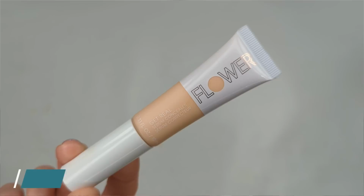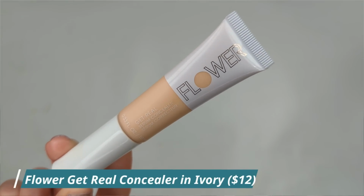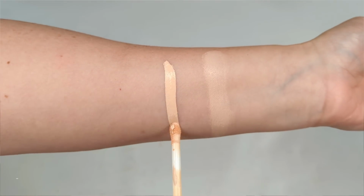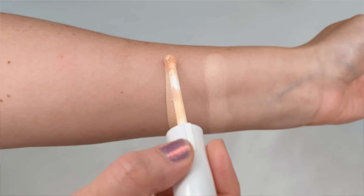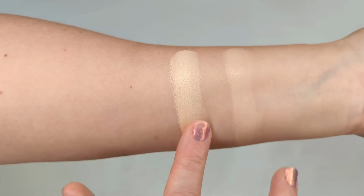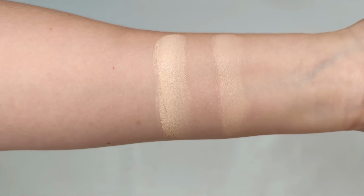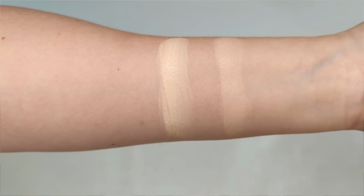And speaking of that, I feel like the Haus Labs concealer reminds me a bit of the Flower Beauty Get Real concealer. Not exactly, because I think the Flower one is a little bit creamier feeling, while this one has that kind of dry, moussey feel. But the Flower Beauty one has just as much coverage in just a little tiny amount of product. And also I feel like this dries down really fast, just like the Haus Labs. And even though it dries down quickly, I find that this one also doesn't look dry under my eyes. It's actually one of my favorite concealers.